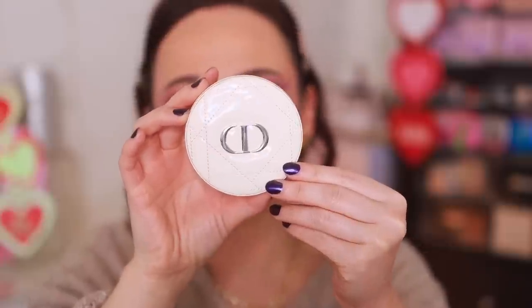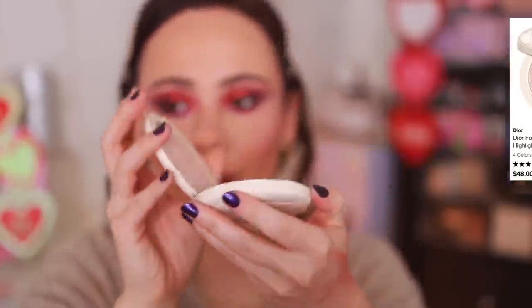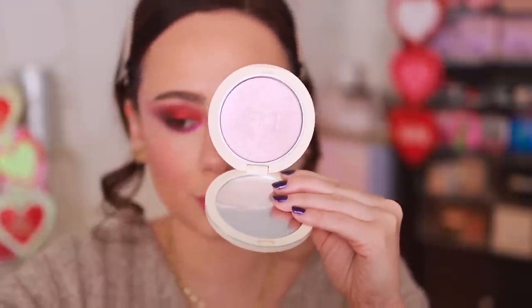Haven't picked out a highlight yet. For highlight, definitely wanted to do something more pink, given that this is a little Valentine's Day tutorial. So I'm going to use this Dior Forever highlight in the shade Pink Glow. Love, love, love this highlight formulation. I think it is so beautiful.